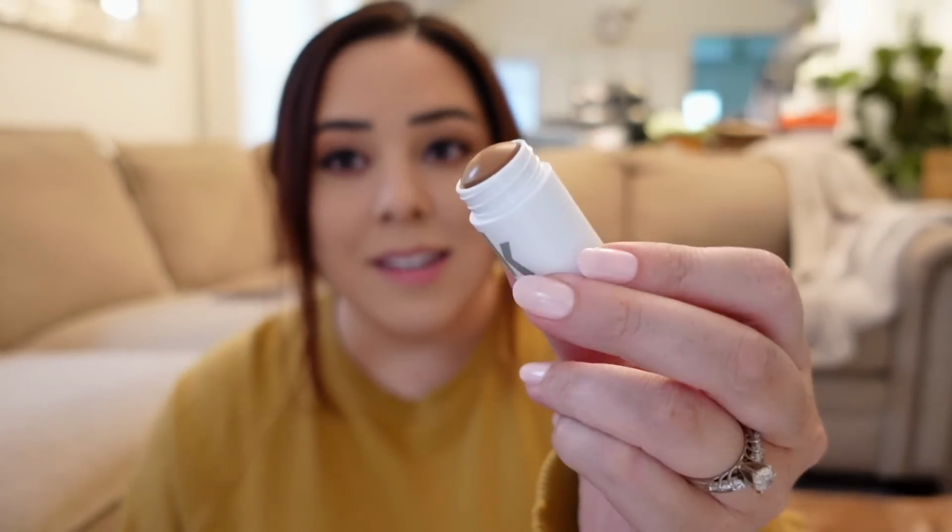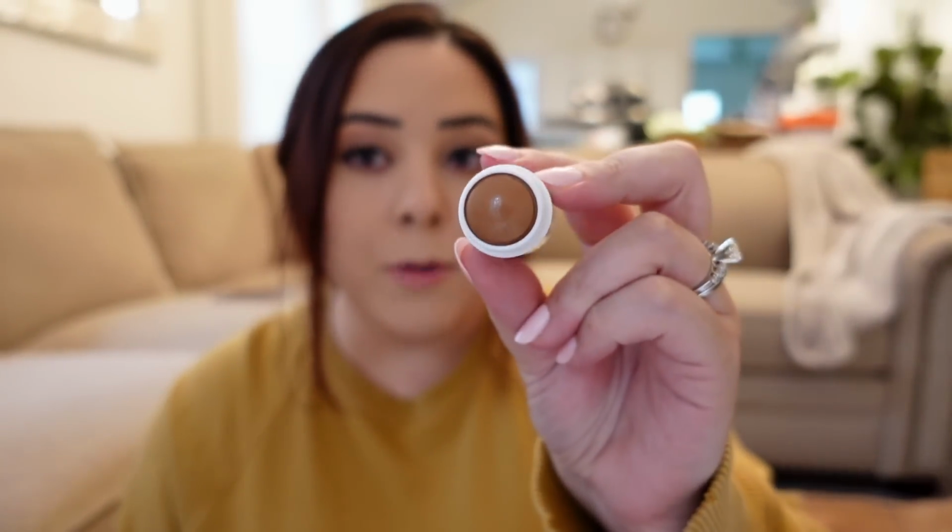Every time I buy a mini product, it lasts so much longer than I think it's going to. And I feel like I'll be able to tell if I like this formula. I also like the fact that it's so small. The larger size is significantly bigger, so I feel like it would be a little bit more difficult to work with, but because this is small, it will just apply really well. So I'm excited to try this out as well.